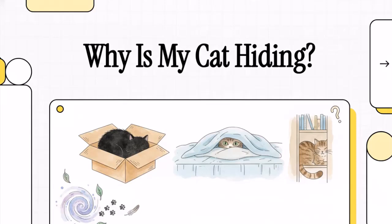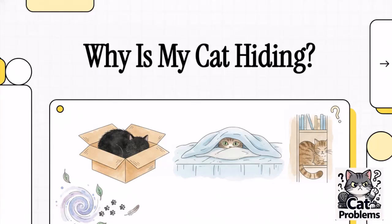You know how it is. One second your cat is weaving around your legs demanding attention, and the next, poof, they've just vanished into thin air. It's that little moment of panic every cat owner knows, right? They're absolute masters of stealth. So today, we're going to solve that mystery. Why on earth do our cats hide?